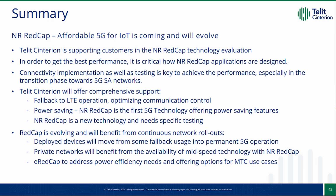It's out, and we are supporting customers now with the technology evaluation and designing IoT devices. In order to get the best performance, it's very important that the application is aligned with NR-RedCap, leveraging all the new options, but also taking into account the fallback and other factors.